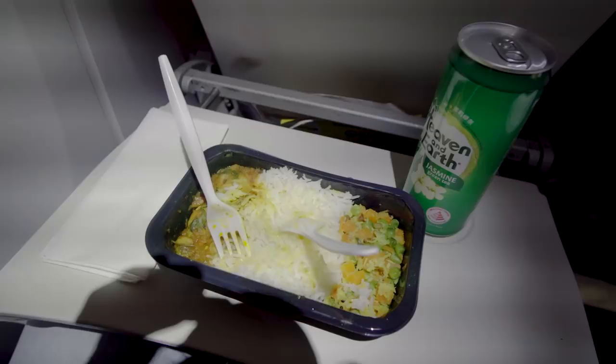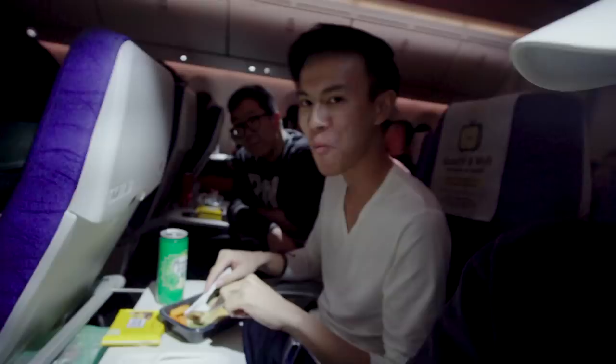Harbin. Well, we lied. We're inside the airplane and we're actually having our meals now. This stew chicken curry rice. Sounds good. Not bad, I would say. SJ, how's your chicken? It's about to go.